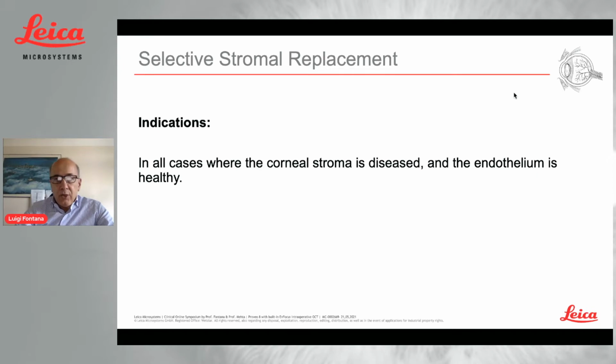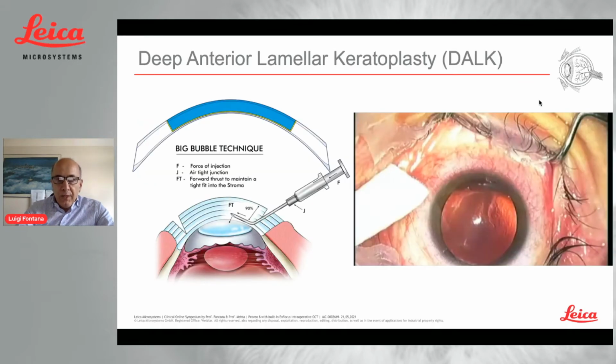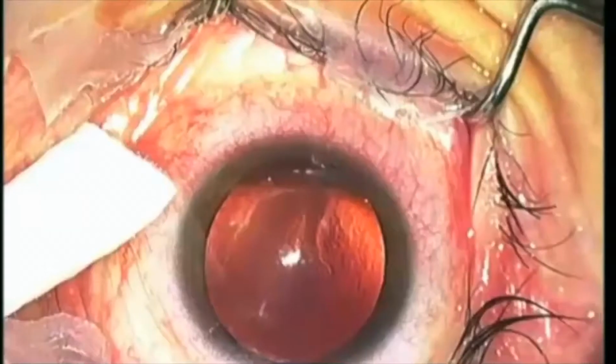As you know, the indication is potentially in every case where the endothelium is healthy and the stroma is diseased. Now, we know that we can start the video.